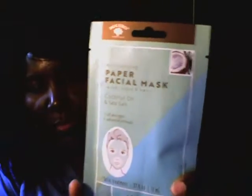The second bag, I bought this mask. I'm not sure if I've tried this exact one, but I have tried some of the Bolero masks. They do pretty good. It's just a paper facial mask. It's the coconut oil and sea salt. It's just one facial treatment, paraben free, color free.